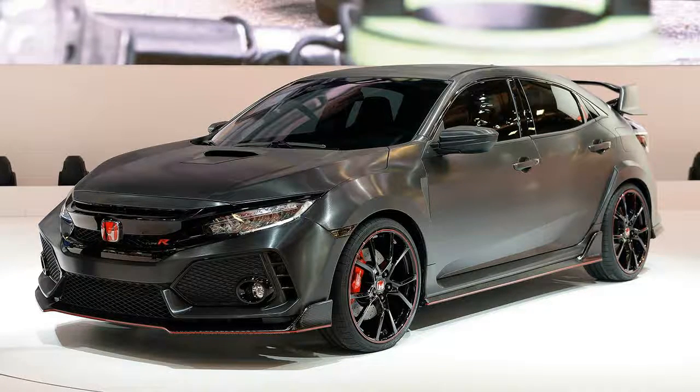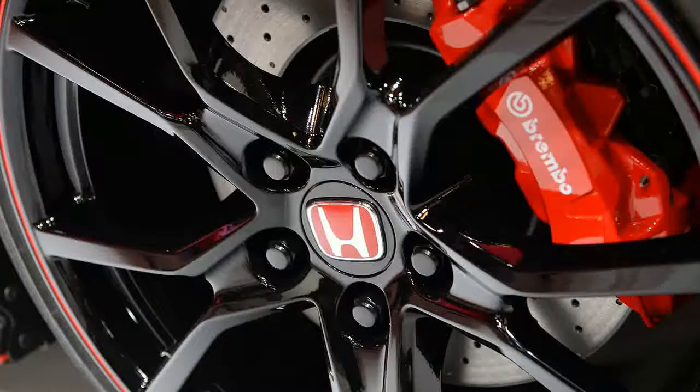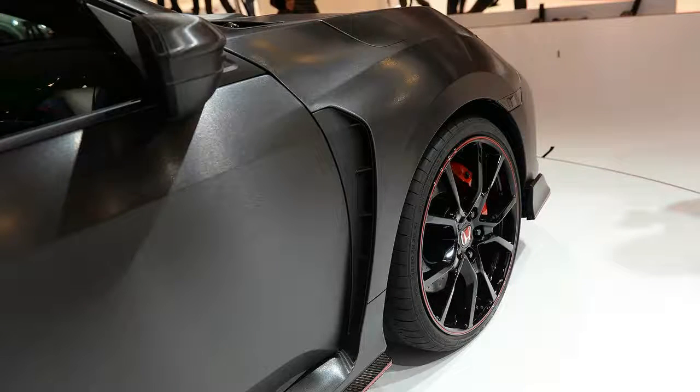It's hugely fast. Since we had the Civic for a couple of days, we took the opportunity to strap our timing gear on. Honda says 0 to 62 miles per hour takes 5.7 seconds. We did 0 to 60 miles per hour in 5.3 seconds and 100 miles per hour in 11.2 seconds, 167 miles per hour top whack. Yep, reckon it could do that.